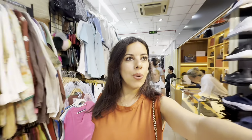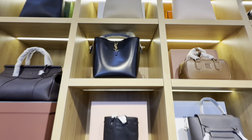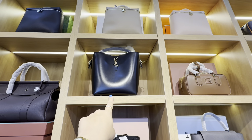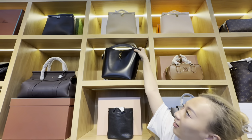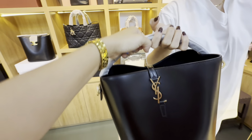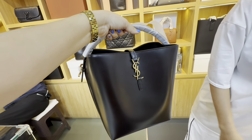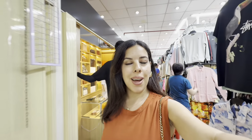We just want to see what the pricing is like here, so let's go ask some questions. As you can see, they look literally like the real deal. Excuse me, how much is this one? It's really nice. How much? This one another 10 million. 10 million. That bag was equivalent to £300.